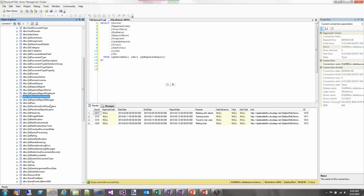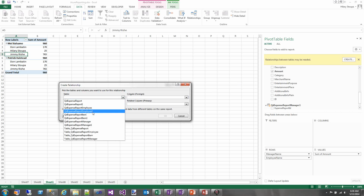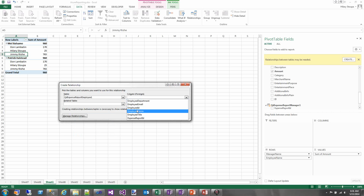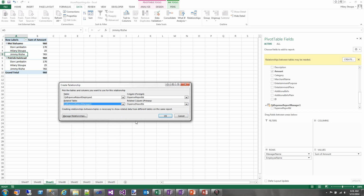Now, the data I'm summarizing on is my expense report item data. And what I found when I was creating my relationships was I needed to relate things back to expense report item in general to get them to work correctly. These are my one tables. However, I'm also kind of wondering if I related employee back to manager, if that would work. So I did end up just playing with this quite a bit to see if I could get a feel for it.